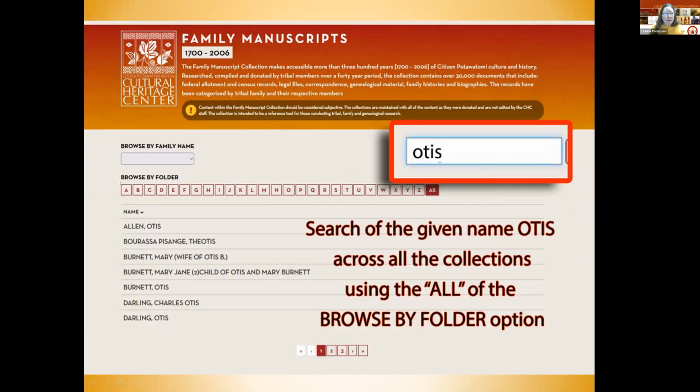So right here on this browse by folder, you can select any, like I could have gone to O or B or some, you know, Otis, but I can go all and it'll be through all these folders. These folders were generated by taking all the documents in those collections and separating them by name. So if you have a government letter about Otis Burnett, you're going to have that in Otis Burnett's folder.